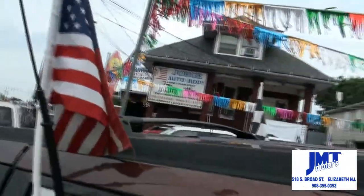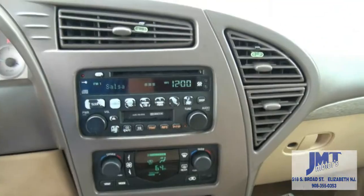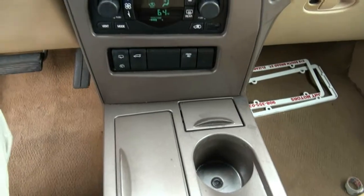Has the bars on the top. This one has 142,000 miles. Has the lift gate, the park aid right there.